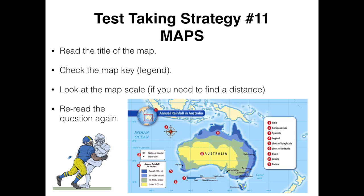Once you've figured out what everything on the map means, then go back and read the question again to see what it's asking. At that point, the answer should be obvious.